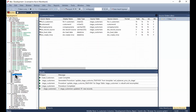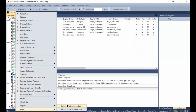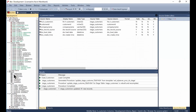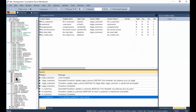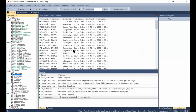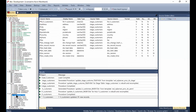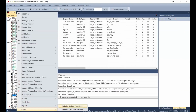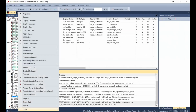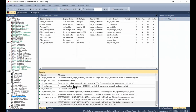So I'm going to go to my hub customers and I'm going to generate the code for that to load it. And then I'll execute that. And that quickly, I now have a populated hub table. And then if I look at my satellites, I have my two satellites here with the low rate of change and the medium rate of change satellite. So I'll go ahead and build the code for those.